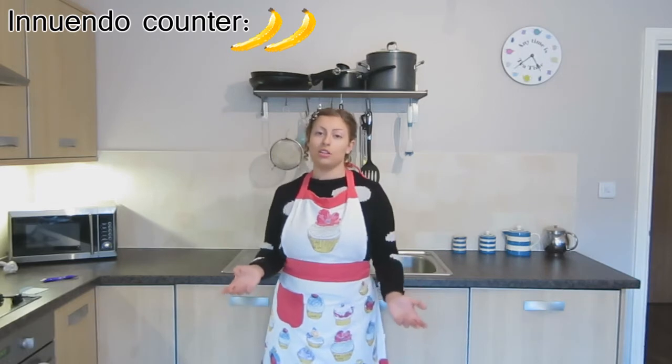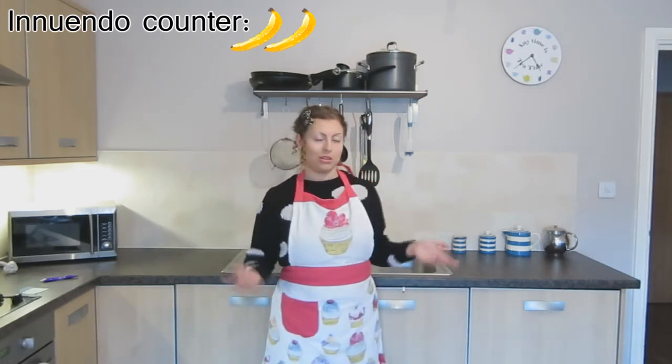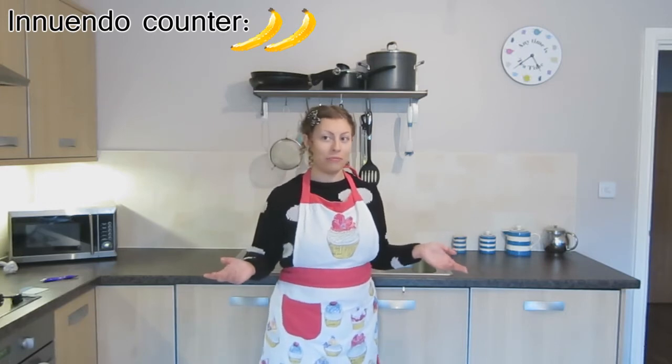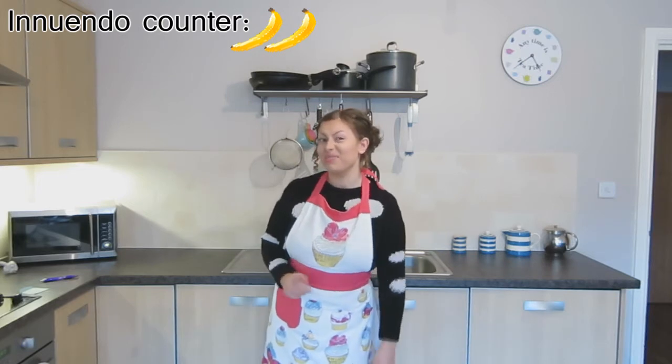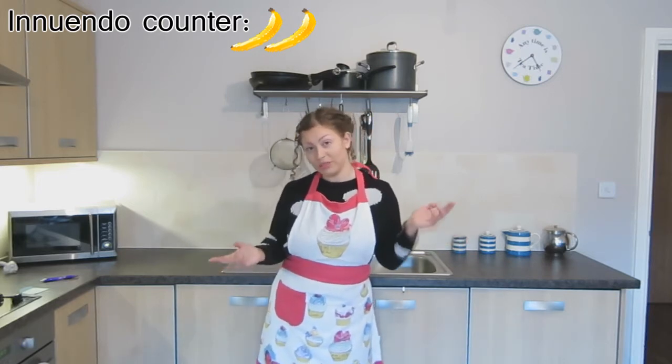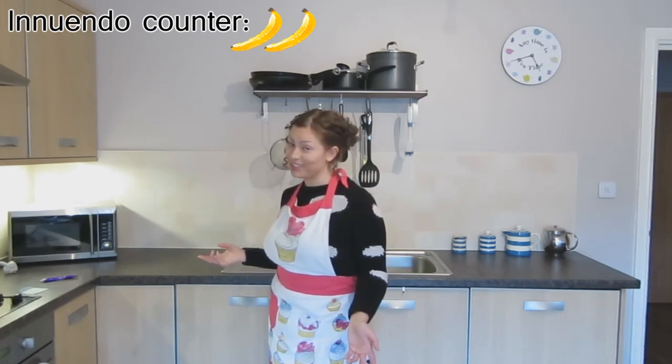Cheers. Now obviously the chicken soup recipe that I'm using is different from the one in the study, so I can't guarantee that it's going to beat your cold, but it is delicious, so it might cheer you up if you've got a cold. So what you need to make 4 portions of roasted chicken soup and meaty stuffing balls.